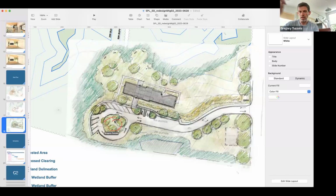This zone in here is another opportunity for bioretention, so we'll do that there as well. We'll work with civil to try to take advantage of every opportunity, but a lot of it will depend on the overall grading pattern of the site. Where is water going? Where is gravity taking it?